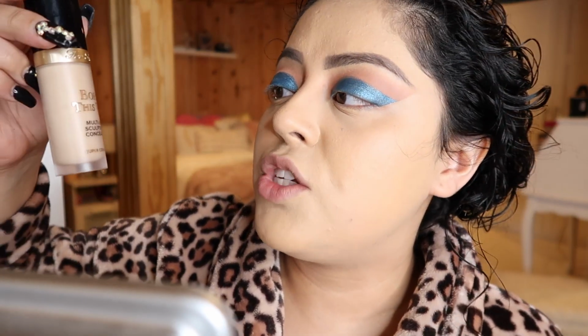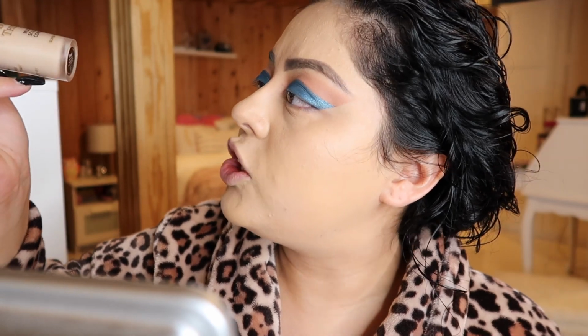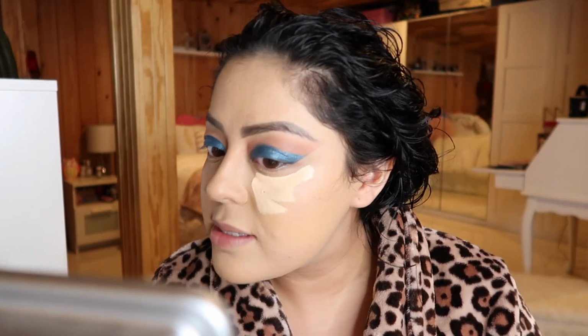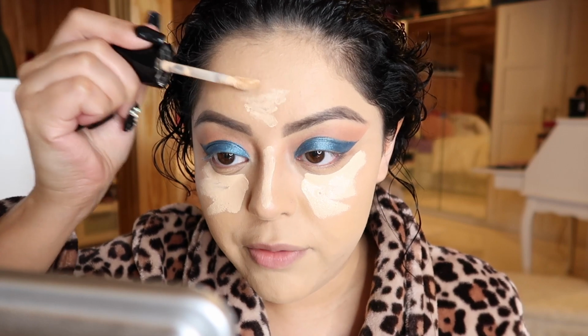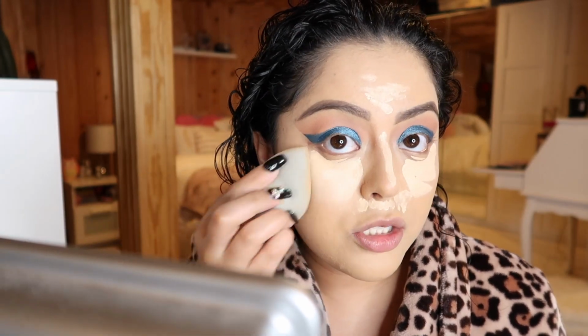So now I'm going in with one of my new favorites. This is the Too Faced Born This Way Multi-Use Sculpting Concealer. It's super coverage in the shade Pearl. I'm gonna put it everywhere I typically do, in like a triangle under my eyes, down my nose, and a little bit on my forehead, just kind of dotted, and right above my lip. And then I'm gonna take my $1 Billion Brows charcoal sponge and just blend everything out.